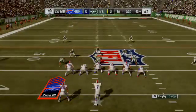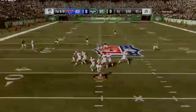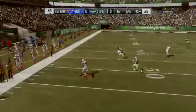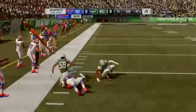Here we go now. Blue 90. On play action, Allen hits his target, the tight end, Will Tye. And he'll get it down to the 47.